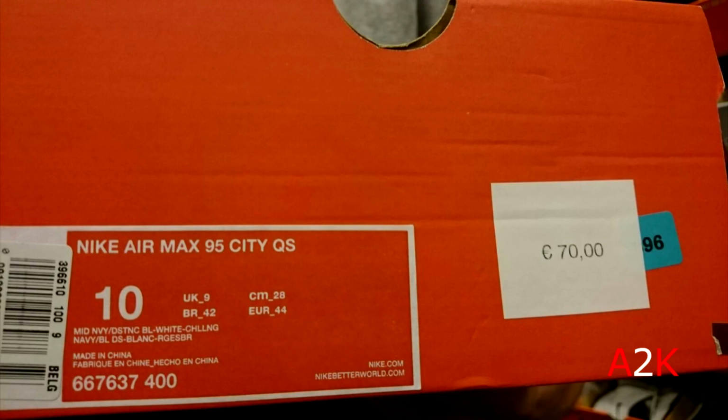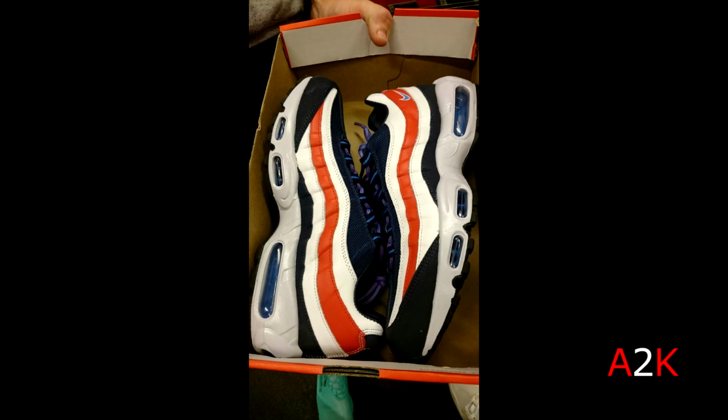And then last but not least, definitely not least, the Nike Air Max 95 from the City Pack, which was 75 bucks as well, in a kind of USA colorway. Probably inspired by the USA, I'm not sure about that, but definitely not the worst colorway at all. And those are 75 bucks as well. And this pretty much rounds up today's Nike outlet store steals and deals video.